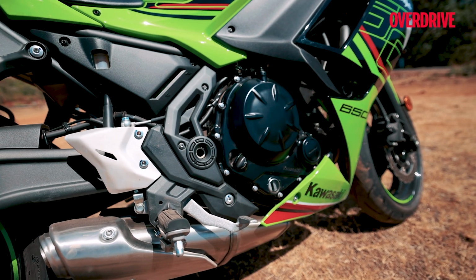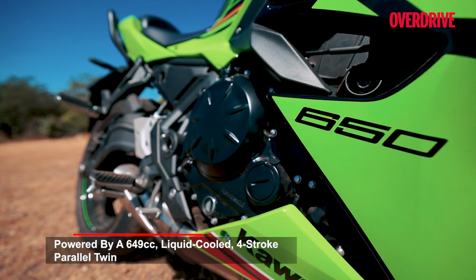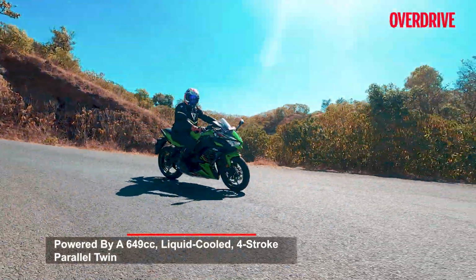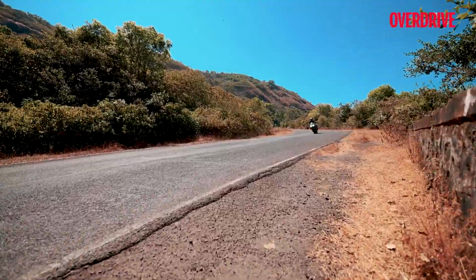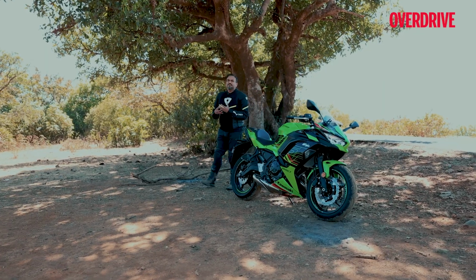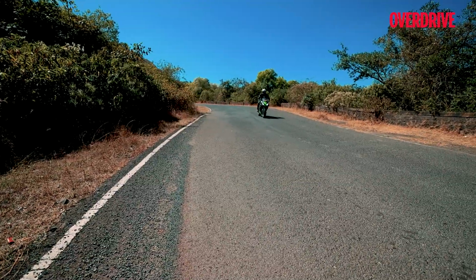The 649cc parallel twin from Kawasaki is one of the sweetest middleweight engines that you can bet your money on. And it isn't hard to see why it does duty in everything from this Ninja to a street naked, an adventure tourer, and even a cruiser. The beauty of that engine lies in how responsive the low end feels or how grunty the mid-range feels. It translates into a quick outright and in-gear acceleration.